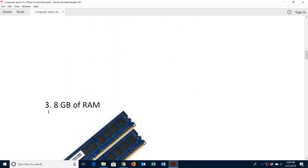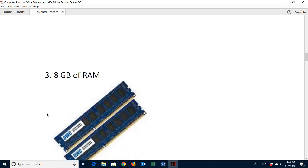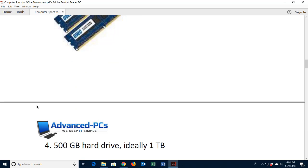Okay, in terms of memory, this is our third standard. Get 8 gigs of RAM or higher. You can get 12 gigs, you can get 16 gigs, no problem, but get 8 gigs or higher, just because, again, performance wise it'll be better long term. It'll last a little bit better as technology changes.